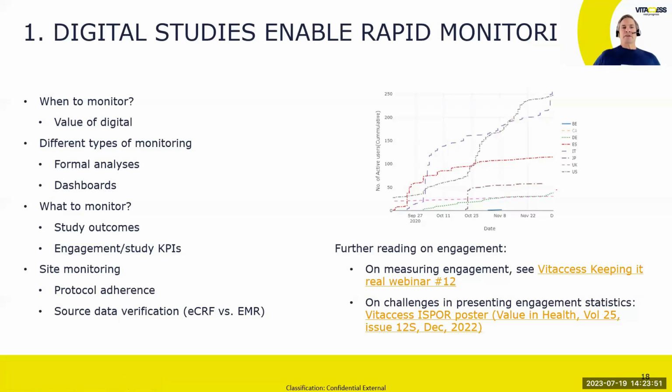So here's monitoring, you'll all be familiar with, important for longitudinal studies in general. That's not new. I suppose what we found in the digital studies that we specialize in is that we can do rapid monitoring. So when to monitor, we would say start monitoring pretty quickly, soon after launch.